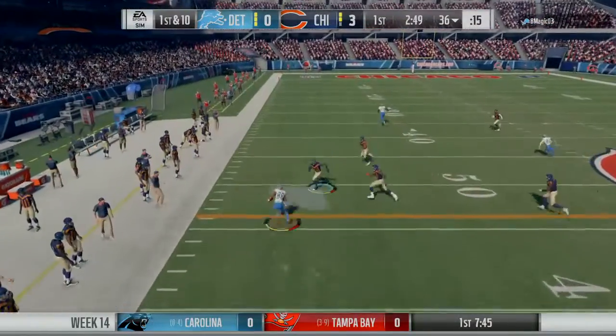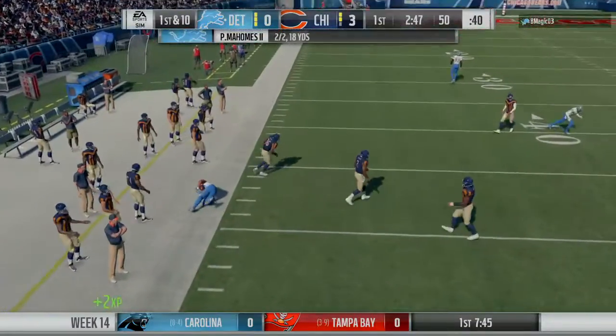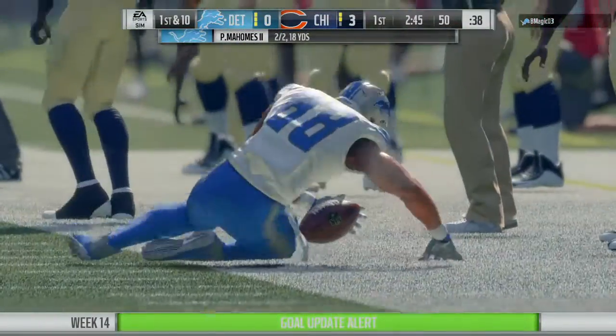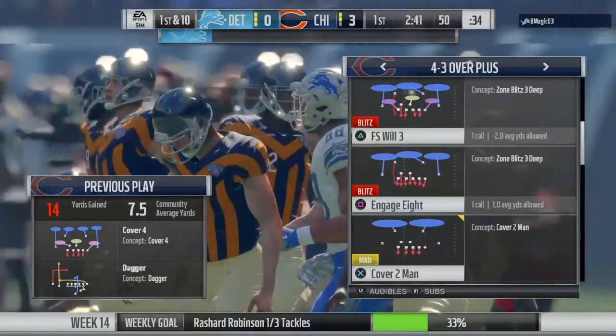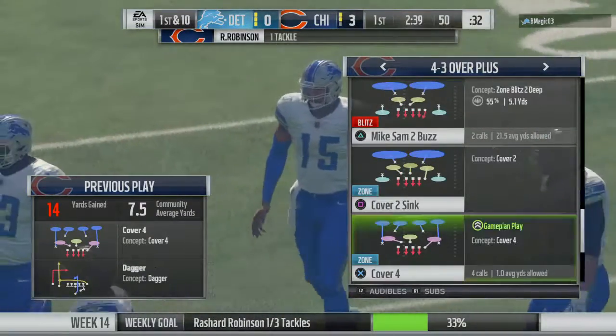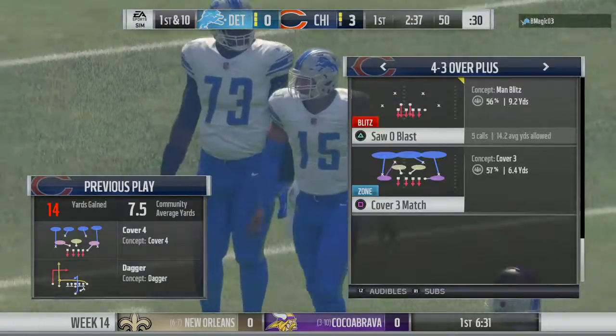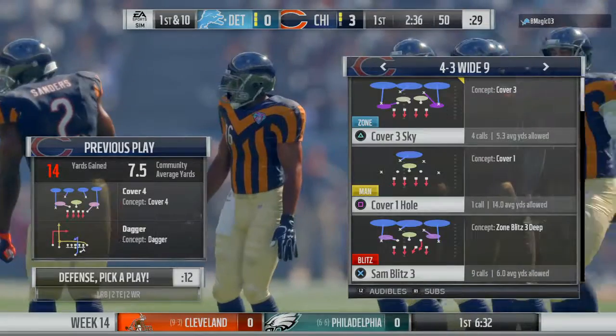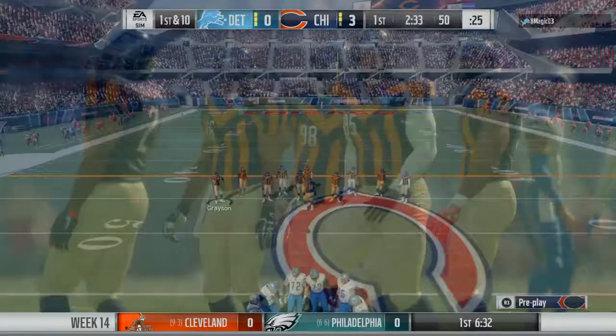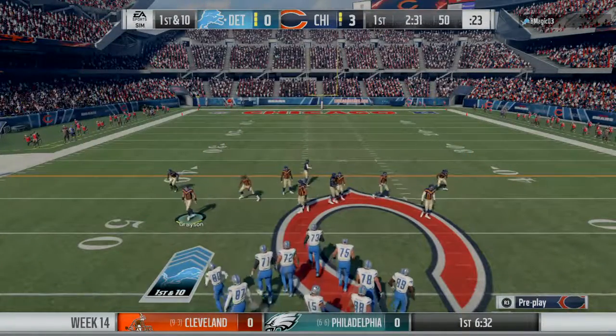Looking to throw is Mahomes. Throw left side, complete to Ingram. A good gain of 14 there, and it moves the chains. Nice job, nice patience right there. Put him on the right side, let him work his way across, put the ball in his hands, and let him work his way upfield with a catch. First down and 10 now for the offensive group.